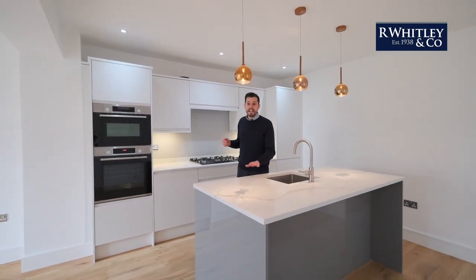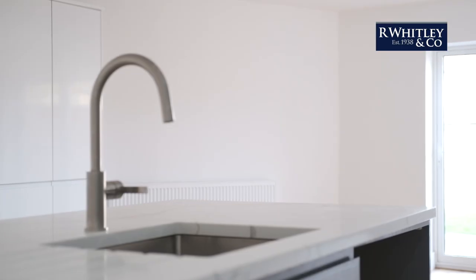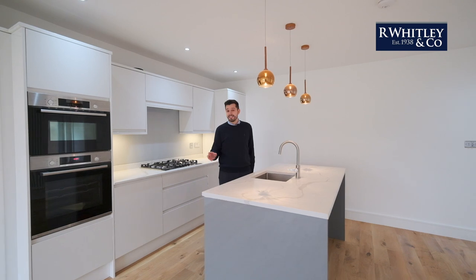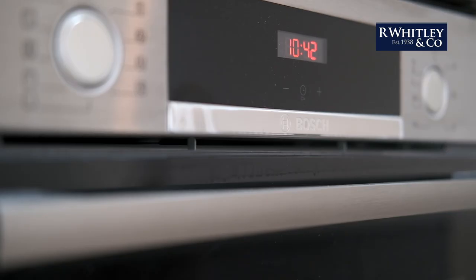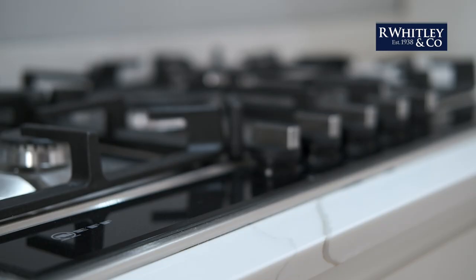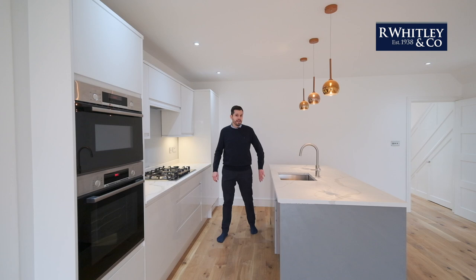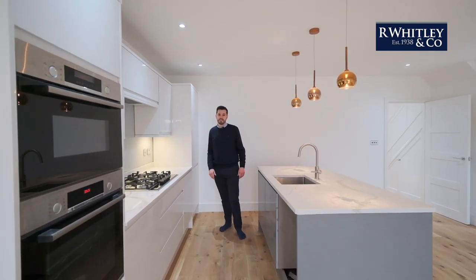This kitchen is beautifully appointed. Look at these fabulous marble work surfaces. And there's plenty of appliances. There's a Bosch oven, a Bosch combi oven, a 5-ring Neff gas hob, integrated dishwasher, and an integrated fridge freezer.